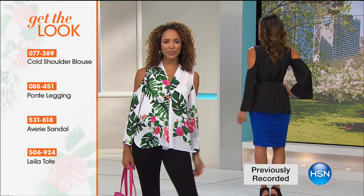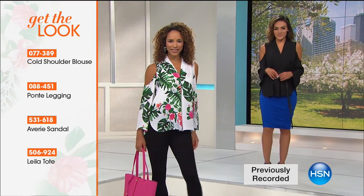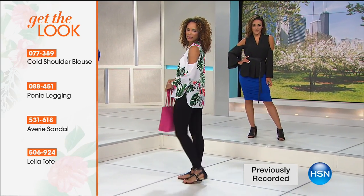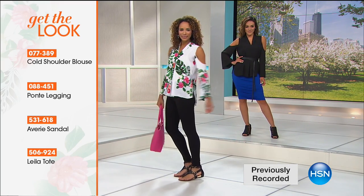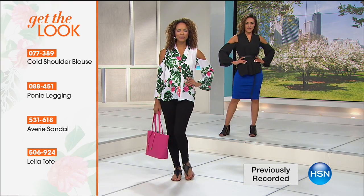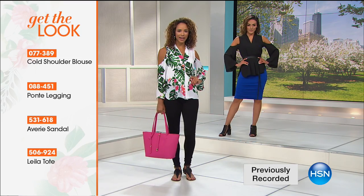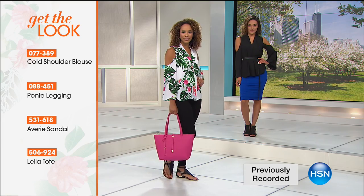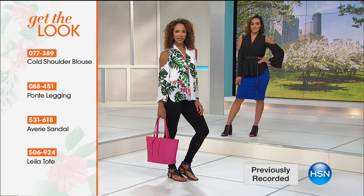And we're going to share with you some fun get-the-looks, because we're launching the denim coming up. We're sharing with you right now the Ponte leggings as well. You also have that great little sandal that's coming up, as well as that fantastic tote. How cute is that look? And we're going to be really showing you exactly how to get the look for this season. It's all about that spring, that summer wardrobe.